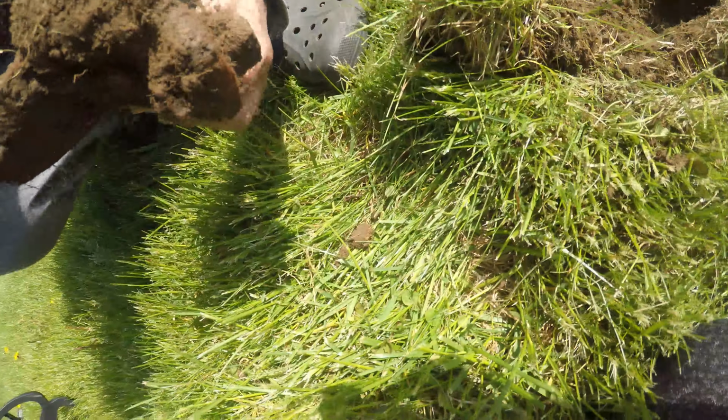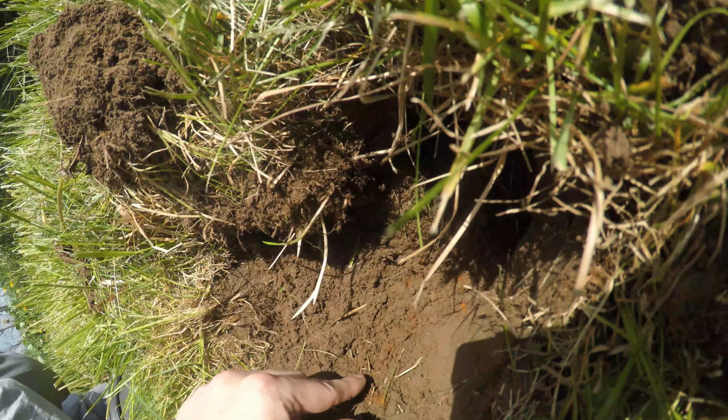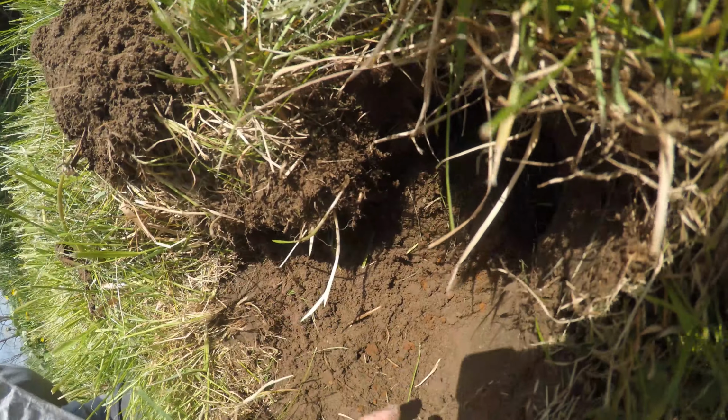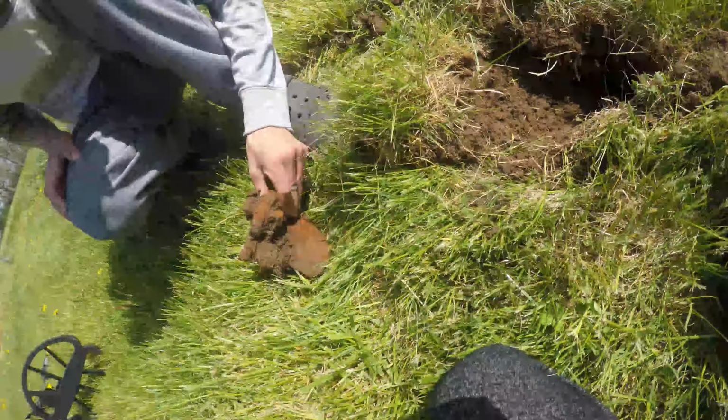Doesn't look like it's broken though, does it? Maybe. No. It's just maybe like it's rust. A piece of a... Is it all the way out of the ground? Looks like it was some kind of old support maybe or something.